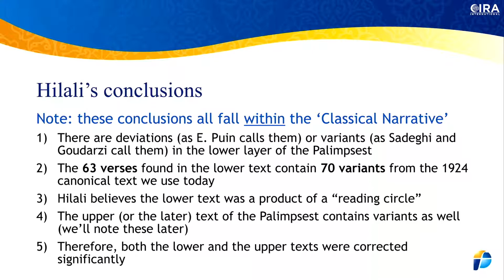Okay. Now, what Hilali goes and says is this. These are her conclusions. Notice that every one of these conclusions falls within the classical narrative. She's been very careful to keep it within the Muslim classical narrative. What do I mean by that? This is what Muslims do accept today. More when I'm saying scholarly Muslims, not the man in the street, not many of those Muslims who are watching us right now, but certainly the scholars of Islam, they accept it, and she's kept it within that narrative.